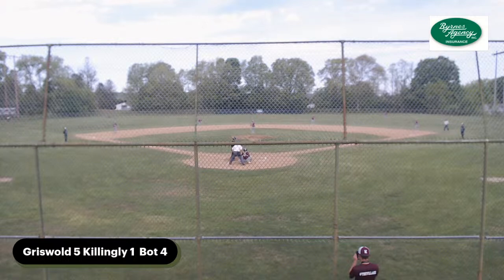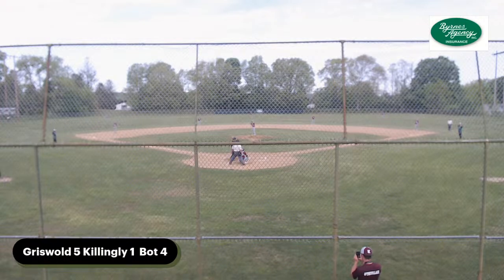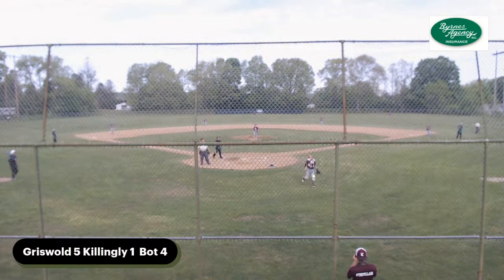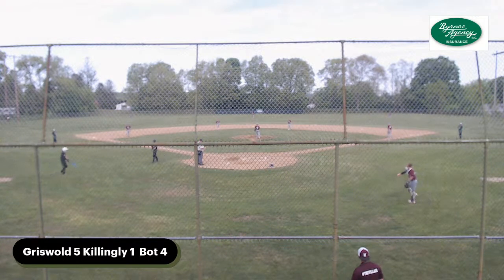Bottom of the 4th inning, Griswold with a 4-run, 5-1 lead over Killingly. That's ball 3 outside. Get another hitter's count here. Look for a pitch you can zone up. If it's not there, you let it go and take the free pass. He pops it up here, back to the screen. Zadora heading back, and he's got it for out number one here in the bottom of the fourth.